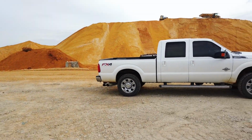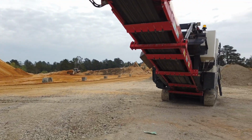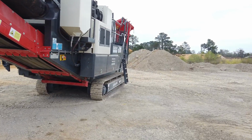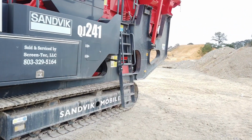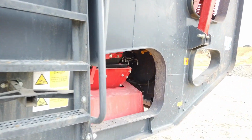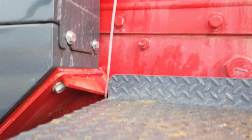Not quite a mountain like our sand is over there, but nonetheless, a bunch of concrete that we need to process, and so it'll become a recycled aggregate that people can use for road base or their driveways or parking lots or whatever. Let's climb up here and I'll show you the inside. I can do it while holding the camera.